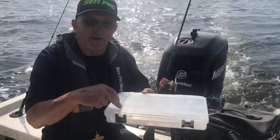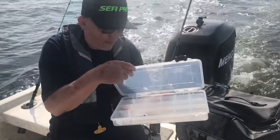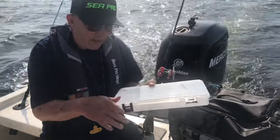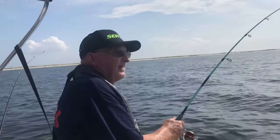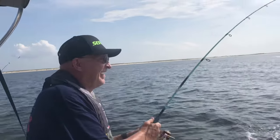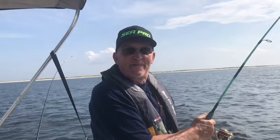Folks, I keep an extra box, and when I take a lure off that's been in salt, I put it in here. That way when I get home, I can rinse the salt water off of it. What you doing, Papa? Got a fish on, buddy. Do your homework, it pays off.